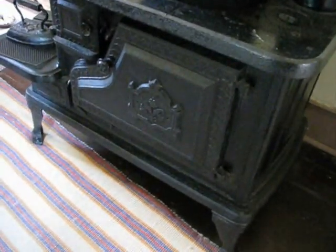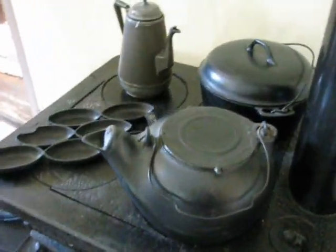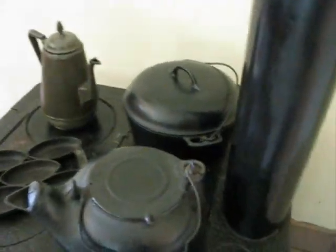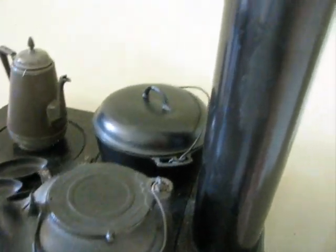Yeah, it took me a while to figure out what that cornbread mold was. I always told people they probably would have cooked their eggs in it. Oh, no. I was like, if I were them, I would have used it for my eggs. That would have made a cute design. It would have.